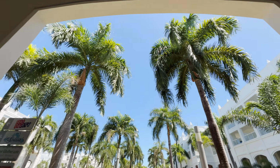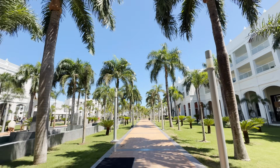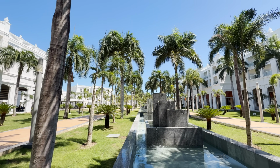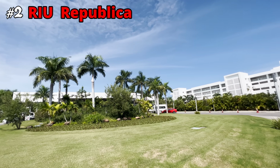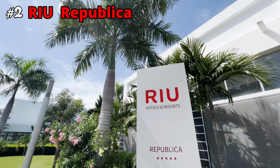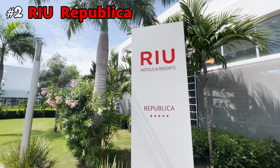RIU Palace Bavaro definitely provides a glimpse into the future of the RIU experience. While I liked a lot of what I saw, I hope it is just a glimpse and not the complete vision. It comes in at number 3. Number 2 is RIU Republica. For the longest time, this just wasn't my favorite RIU in Punta Cana. It was my favorite resort in Punta Cana.